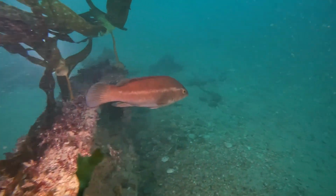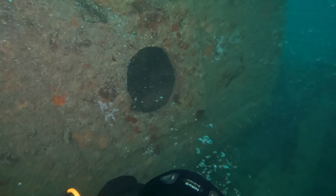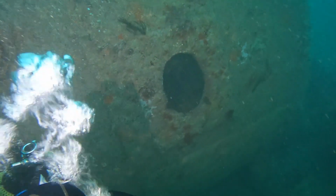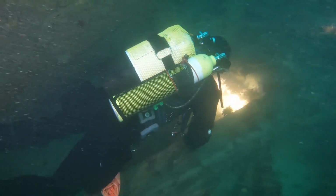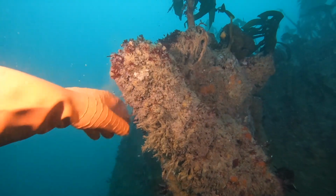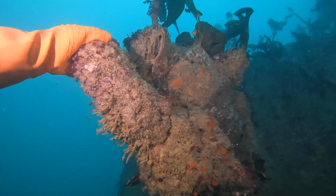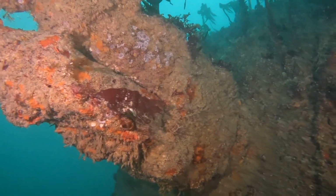There is a couple of wrasse on this shipwreck, but there's not much more life than that. I've seen no crabs, no lobsters, no crayfish, nothing. This little round hole would have been on top of the boiler. This is an inspection for maintenance. I've got a feeling this is some sort of pressure release valve that would have been on top. The boiler is actually rolled to port with the vessel. It's about 45 degrees.